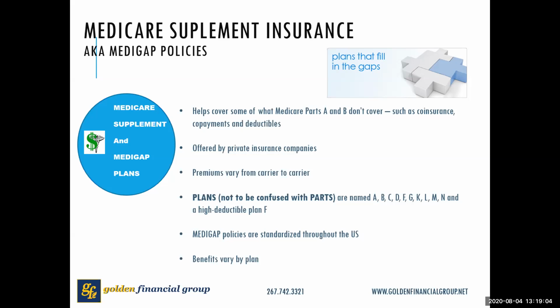So Medigap policies are also standardized, as I mentioned, throughout the US, and each of these plans varies. I can get anybody a copy of what the plans are and what's covered and what's not under the Medicare supplements. But the ones that I like the most are plan G and plan N. And I can go into why I like them, but those are the most popular ones.